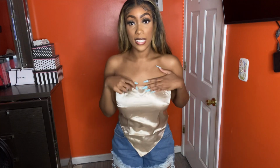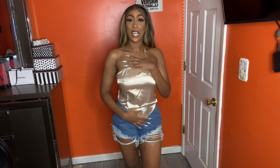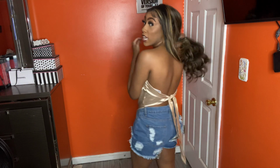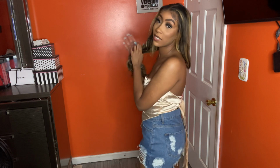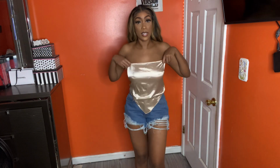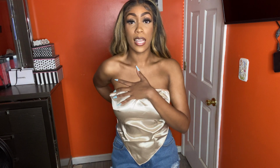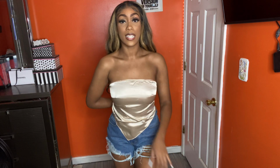Okay, so this is another bandana top like the one I wore at the beginning. This one is like a champagne color, which it just looks rich, you all. You could dress this up in so many ways. I did not tie it tight at all, so I'm not gonna jump around like last time, but this material is fantastic. It's, you all, gorgeous. But yeah, just a cute little regular top. Once you tie it tight, it offers a lot of support. And you can make it to where the waist goes in a little more. So this is more so how it will look if I tied it tight.